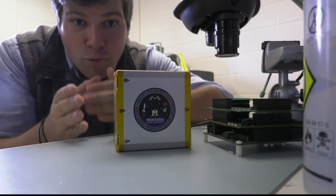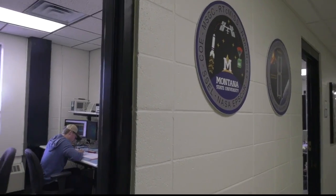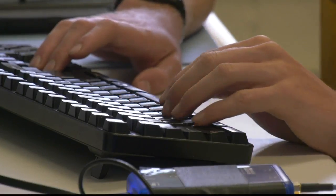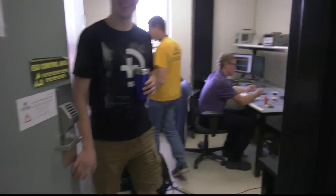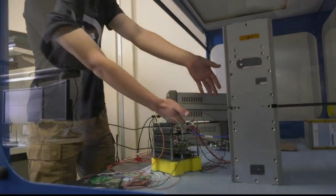Brock says the amount of work that has gone into it is amazing, but just how many students have put their heads and hands into it is even more so. This has been 100% built by MSU students, primarily undergraduate students. In about 10 years, over 130 students have worked on RAD-PC, including second-year grad student Chris Major.